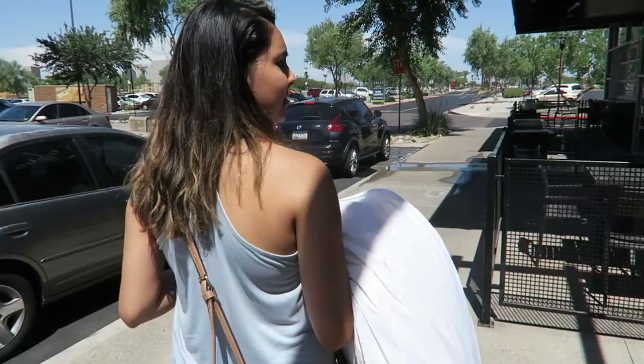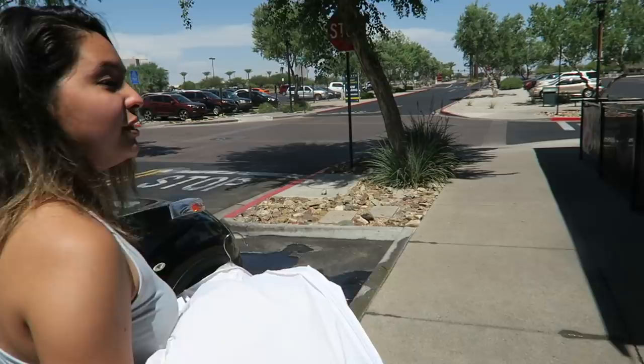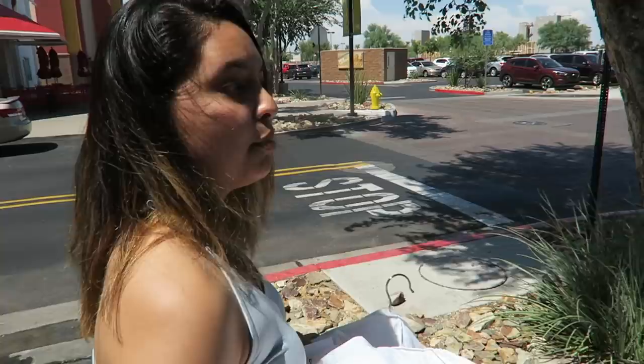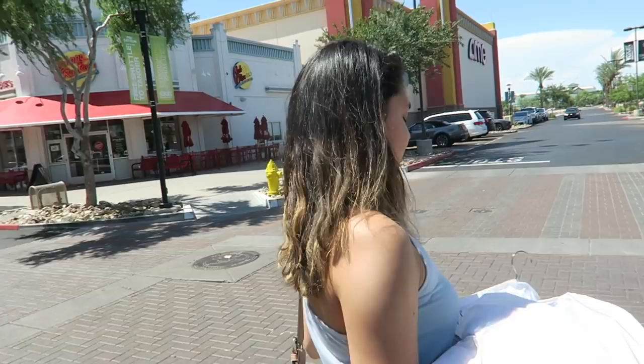Honestly, I didn't know how high maintenance it was to keep this dress. You gotta keep it in cool weather, not near a window. It can't be in a closet or a bathroom because the moisture is gonna make it change colors or something. She said it was gonna make it smell musty. No one's trying to smell musty on their wedding day.